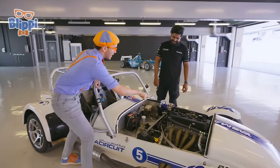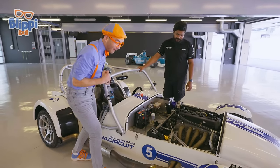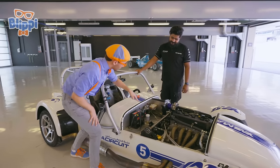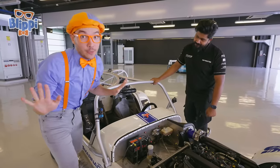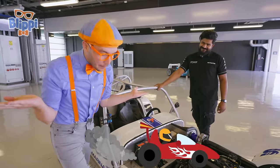Wow! And what kind of engine is that? That's a Ford 2.5 liter Duratec. That's awesome. And look, there's the battery. And does this help the brakes? Yeah, that's the fluid for the brakes and the clutch. If you go too fast, that's okay. You can just hit the brakes and you'll slow down or stop.